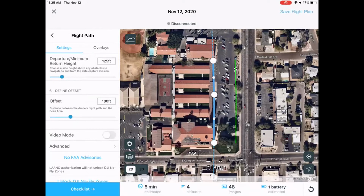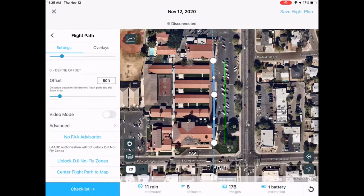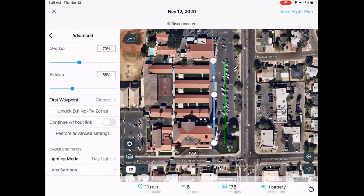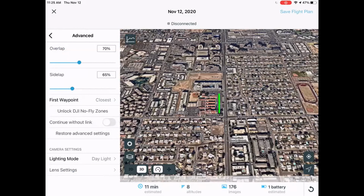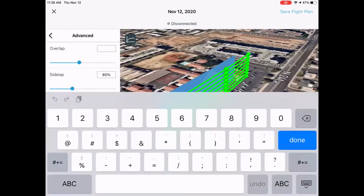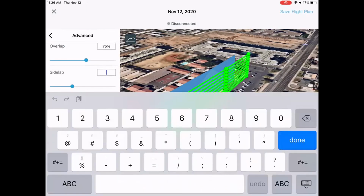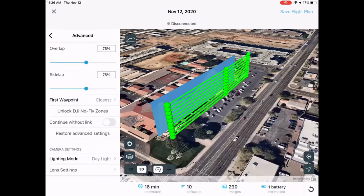And then the offset, that's the distance away from this blue line. Usually I like more like 50 or 75 or something like that, but really it's about what's safe and what's capable. You don't want the drone to be knocking into anything. So I'm going to go ahead and get a better angle here. This top overlap here, that's basically how many flight lines are on top of each other. And then the side lap is much more like the front lap we talked about before, but this time it's side to side as it moves horizontally, how many more pictures it's going to take. Hopefully that all makes sense to you guys. If there's any questions here. No questions yet.